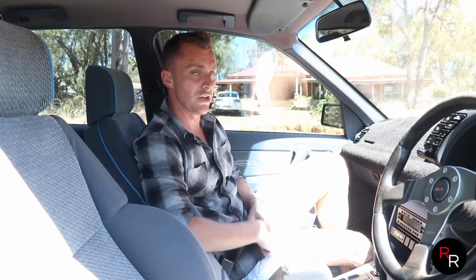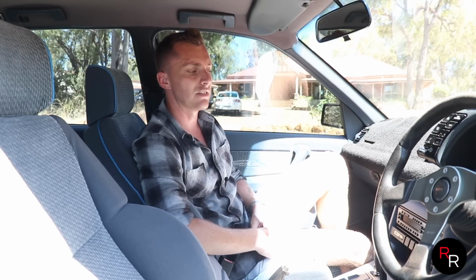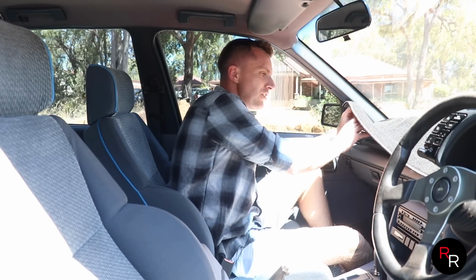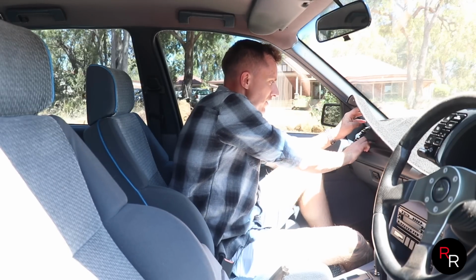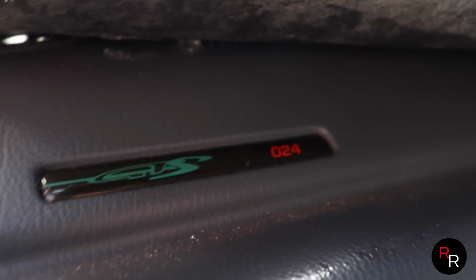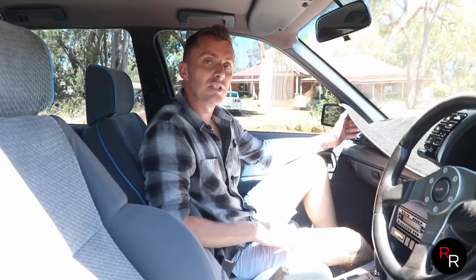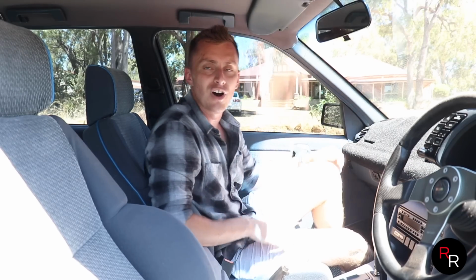All in all, this is just a really comfortable interior, and for 92, this seems quite advanced. Just one more attention to detail I want to mention before I run out. Just under the carpet here, you've got a little GTS logo on the dash with your build number embroidered on there. So this is build number 24. So this car was number 24 off the line.